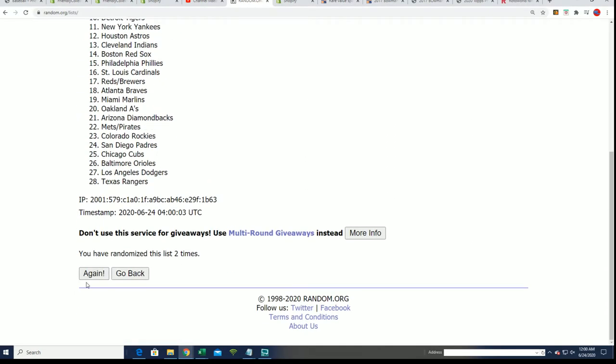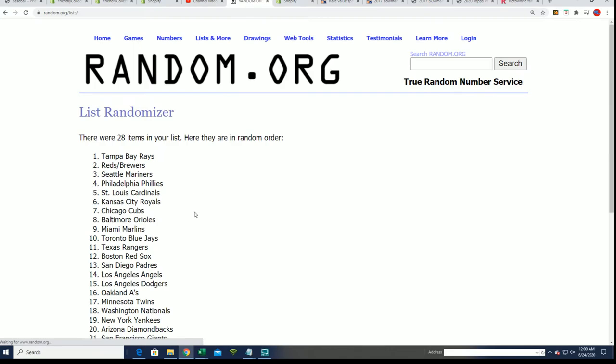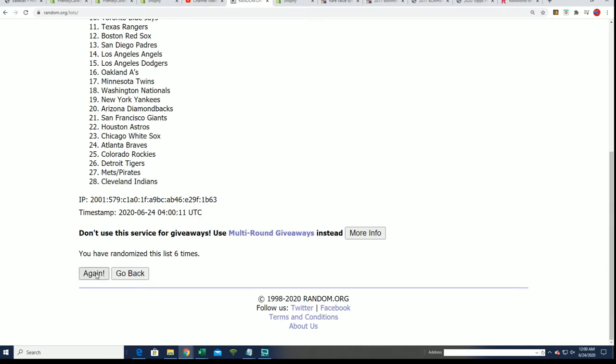Seven tabs for the teams. Good luck, everybody, in Prizm Baseball. It's Prizm time. Lucky number seven.